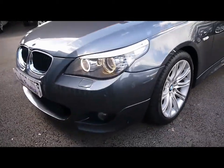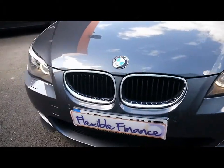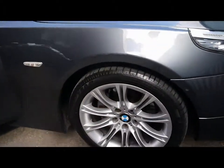Across the front, we've also got parking sensors, front fog lights and angel eye side lights. 18-inch M Sport alloys.